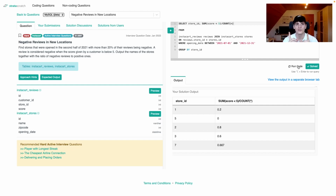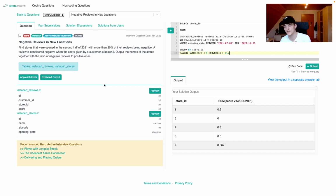Yeah, so that's why I usually use MySQL, but you just use whatever you're comfortable with. So let's get back to the question. So yeah, we should find stores open in the second half of 2021 with more than 20% of their reviews being negative. So what we selected here should actually be a filter for stores. So I'm going to use a having keyword here to filter on this value. And that should be higher than 0.2 because it should be more than 20%.